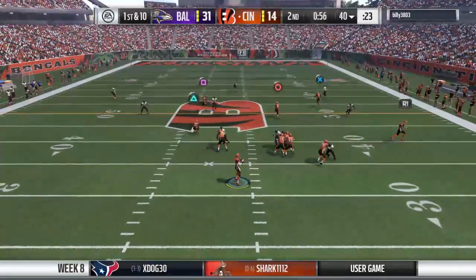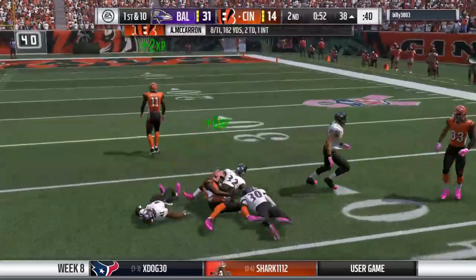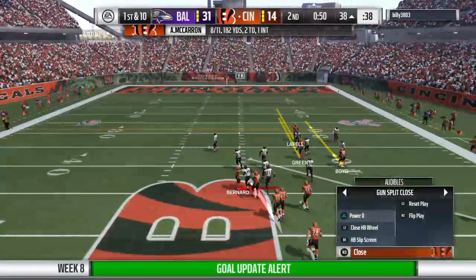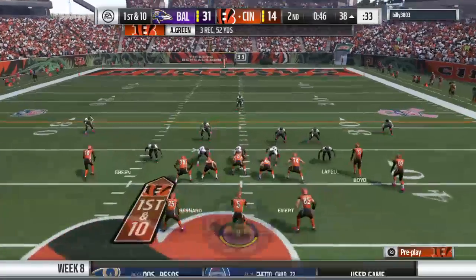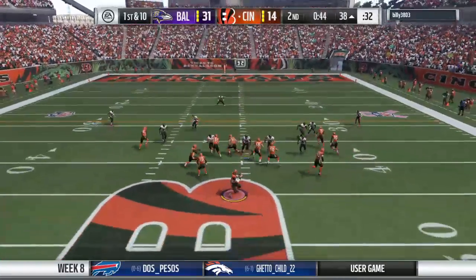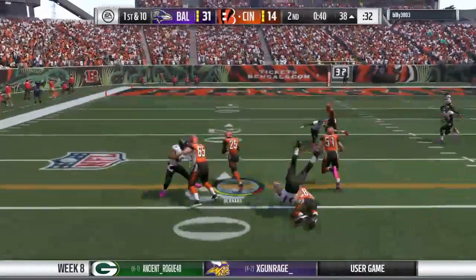To throw, McCarron. Green's got it over the middle. And he's taken down, but not before he gets this into enemy territory across the 40. And the offense moving quickly to the line. McCarron. On the screen, Bernard.